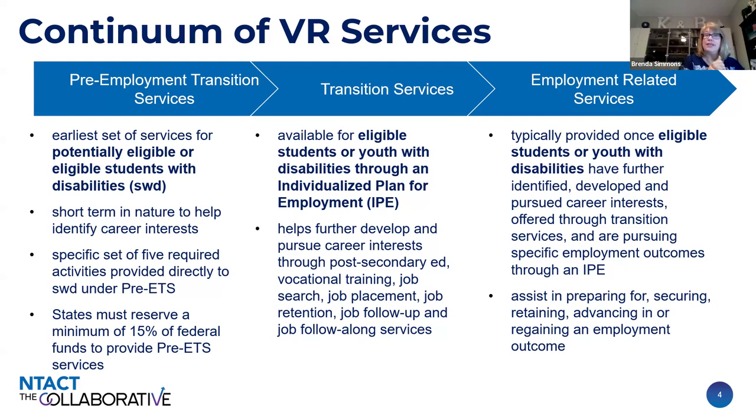So it's not as much a relay race as it is a sack race, right? We're all kind of in it together. And I think it's important that VR also knows they've got a whole lot of things in that sack that they can use, not only pre-employment transition services, but as Michael said, transition services and employment-related services. So all of those things can be provided to students as they are continuing to learn and grow and understand what kind of career pathways they want to move forward with.